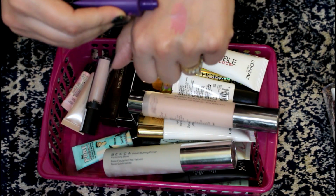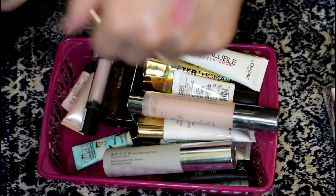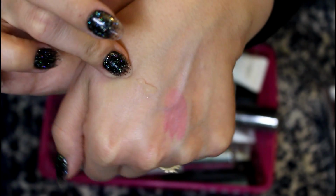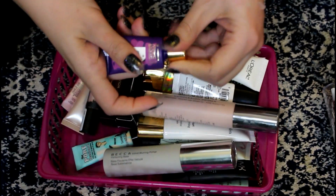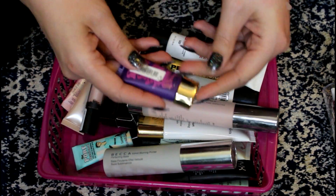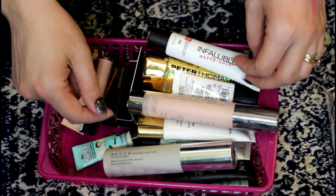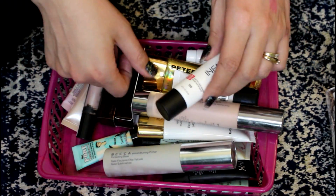When I say silicone primer, what I'm talking about is just that, right there. Just that clear silicone-y primer stuff. This really doesn't mattify in any way. It fills your pores, but that's all it does. So I have enough primers where that's not really doing me any good. But thanks, Alex, for thinking of me.